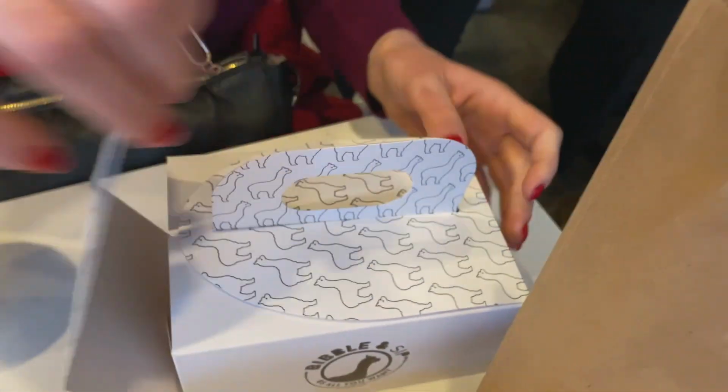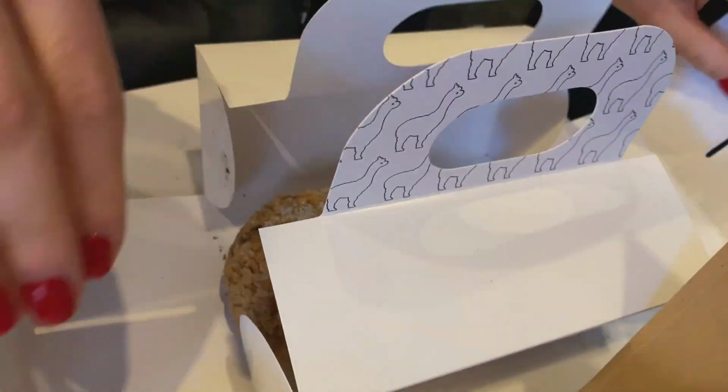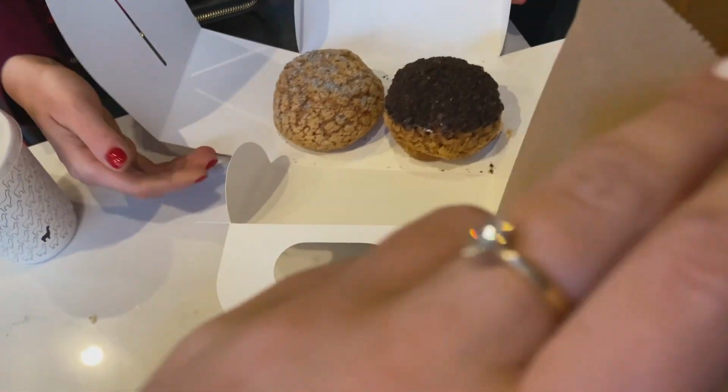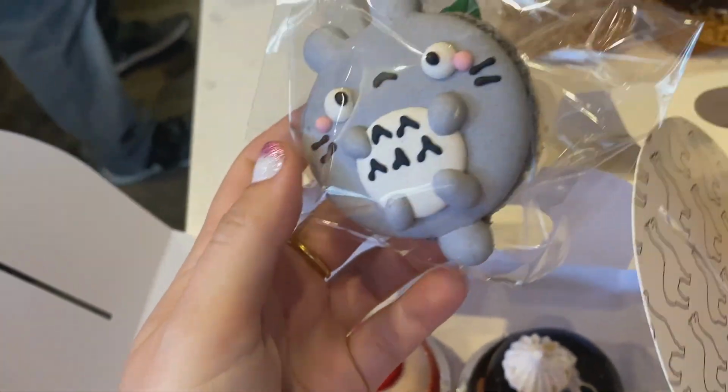Flori, do you want to open this one? I'm going to open up the cream puffs. Yeah, let's have a look. We ordered a lot. Check this out. Ooh, Earl Grey and cookies and cream, nice. And then here, this is the black sesame macaron. Just want to show you how cute this is.